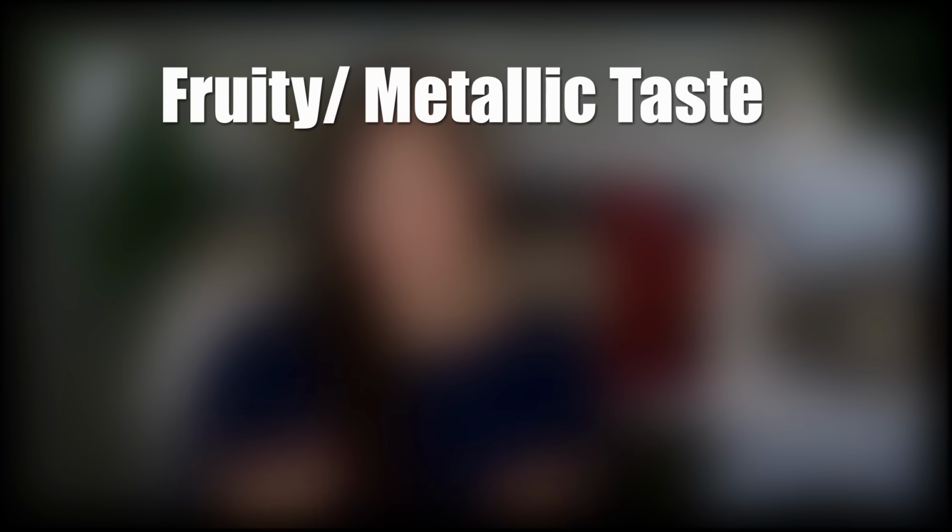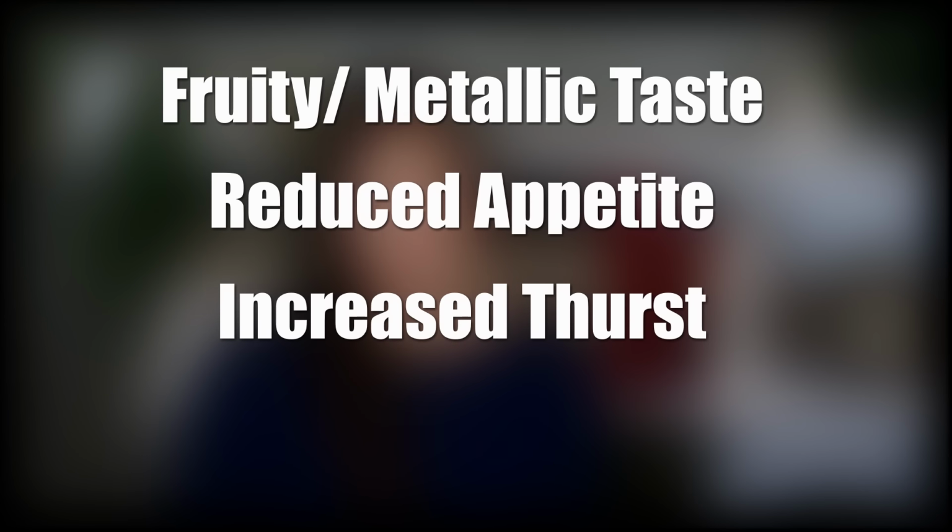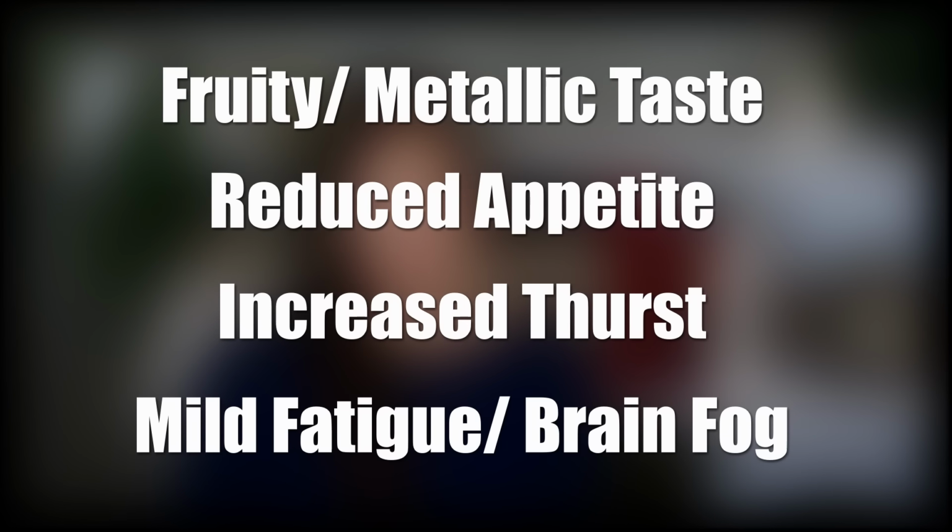But most people just get used to how they feel in ketosis, so they know when they've switched into fat burning mode and can assume that autophagy is ramping up too. Common signs of ketosis are a fruity or metallic taste in your mouth, reduced appetite, increased thirst, and sometimes mild fatigue or brain fog as your body adjusts. So when your ketones are up, there's a good chance that you've created the perfect environment for your cells to roll up their sleeves and go into repair mode.